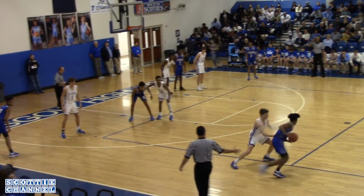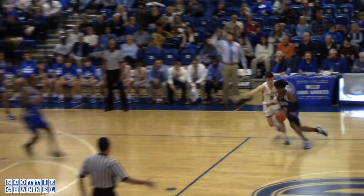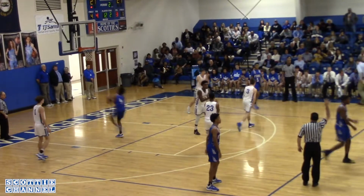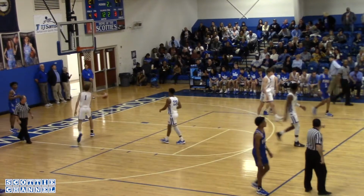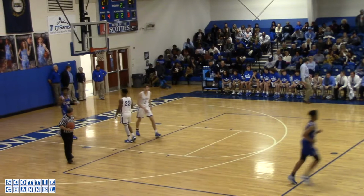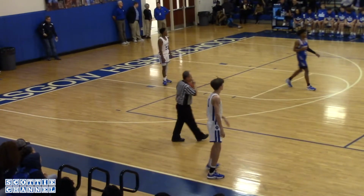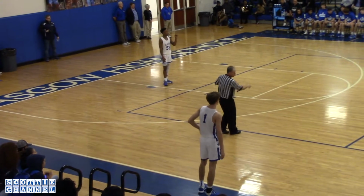Stutzman. Working against Frazier. Scottie coaching staff begging for a 5-second count, and they finally get it. Really good defensive plays in a row. So 9.3 seconds to go in the half for the Scotties to work with here, down by 6.